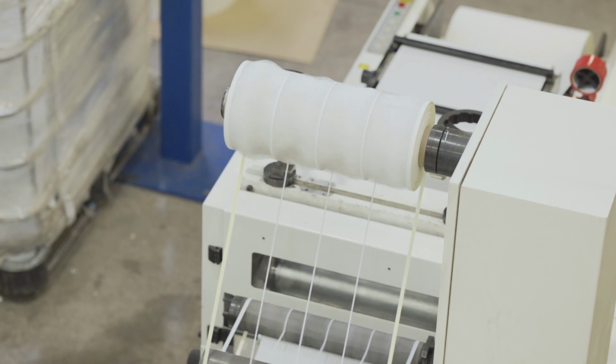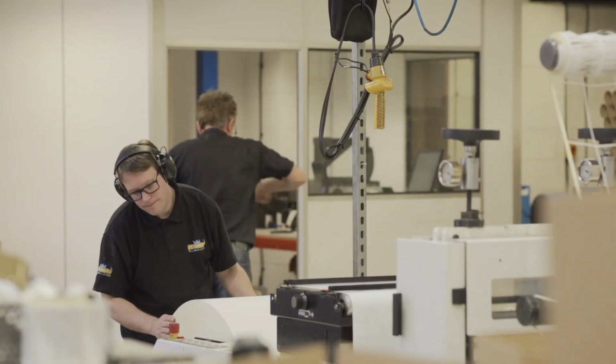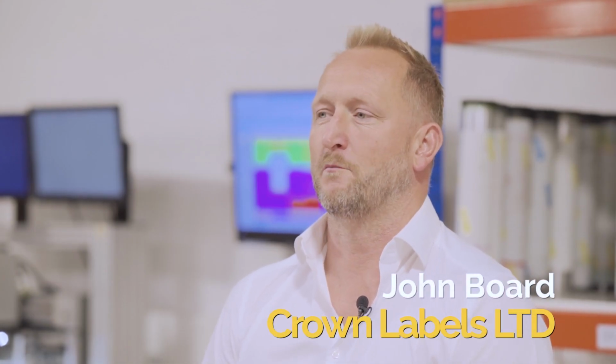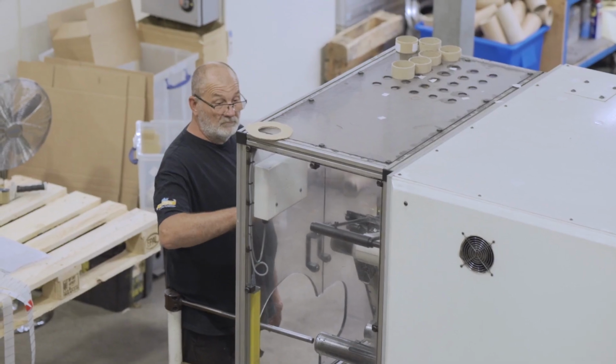So Crown Labels is a manufacturer of self-adhesive labels. We do printed, plain, barcoding, thermal ribbons, that sort of thing. We supply across a range of different industries, from food and drink, logistics, some pharmaceutical, retail. That's mainly our core base.